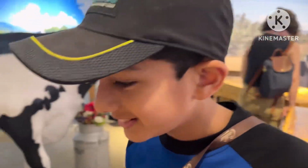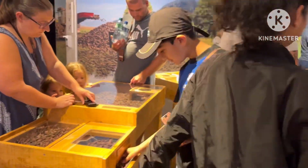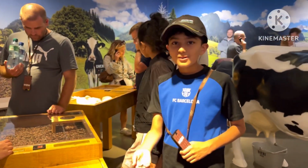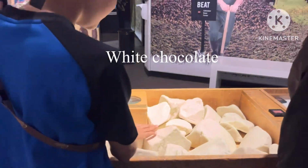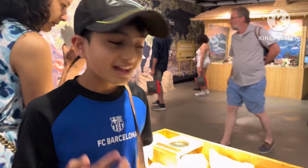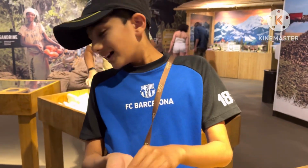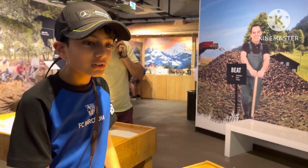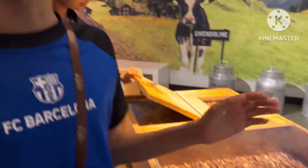It smells so good. So guys, this looks like white chocolate and it smells really good. And it melts in my hand. So guys, these are hazelnuts and these smell so good. And these smell like Kit Kat. It's a Kit Kat? Very cool place.